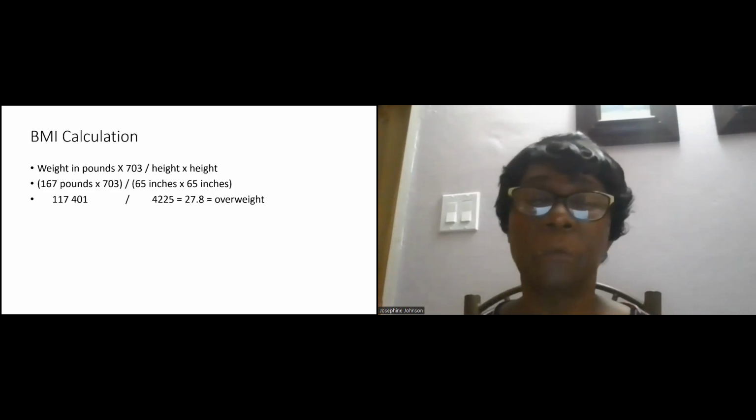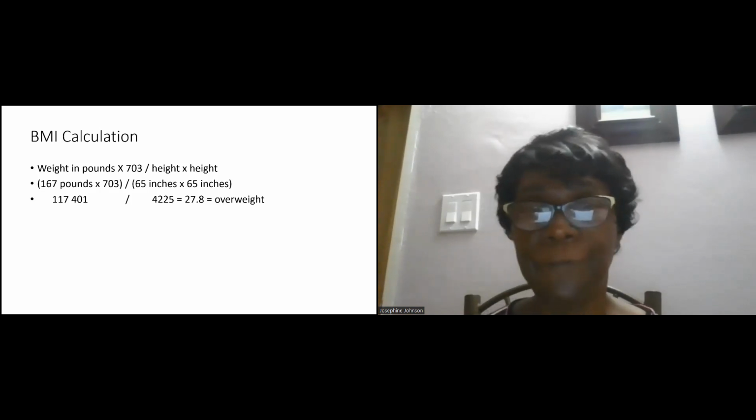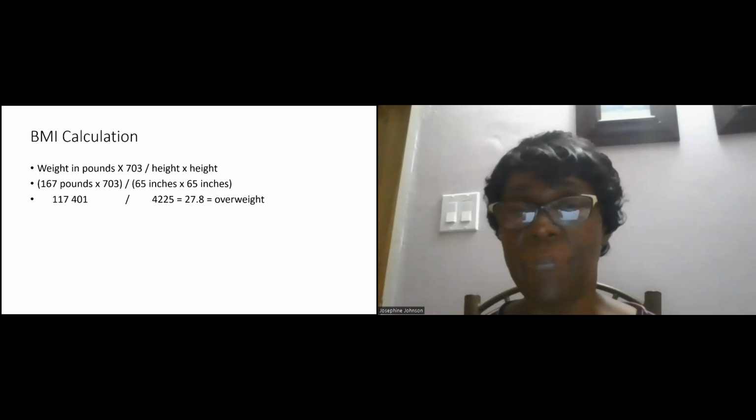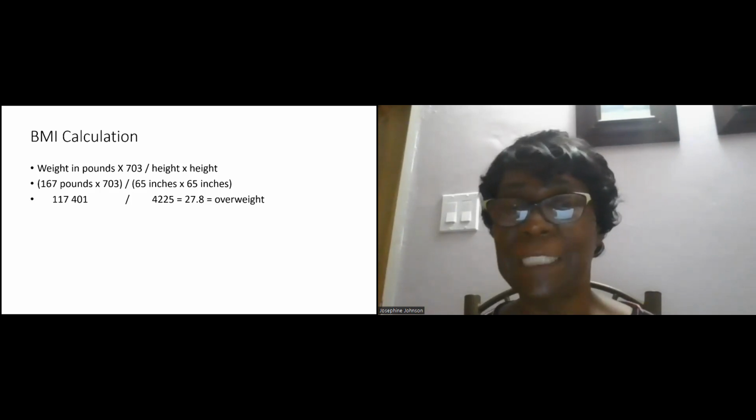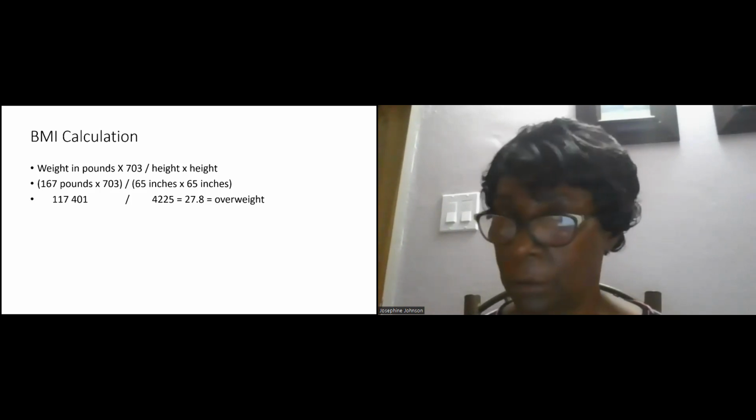If we look at the answer for this one, and we think about the ranges I just showed you, you'll see that this person is overweight because they are above the 24.9. 18.5 to 24.9 is the healthy range. If you are below 18.5, it doesn't mean that you are sick. I guess it's your nature to be small.